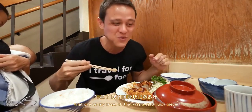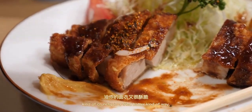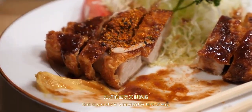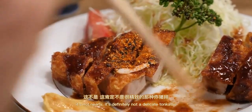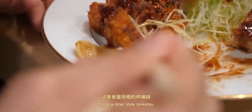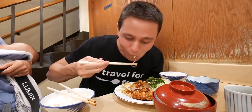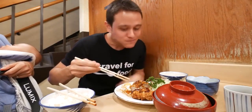Oh, that went up my nose. Oh, that was a fatty, juicy piece. Kind of crunchy in a fried batter kind of way. It's definitely not a delicate tonkatsu. This is a diner style tonkatsu. Oh wow, that is amazing.